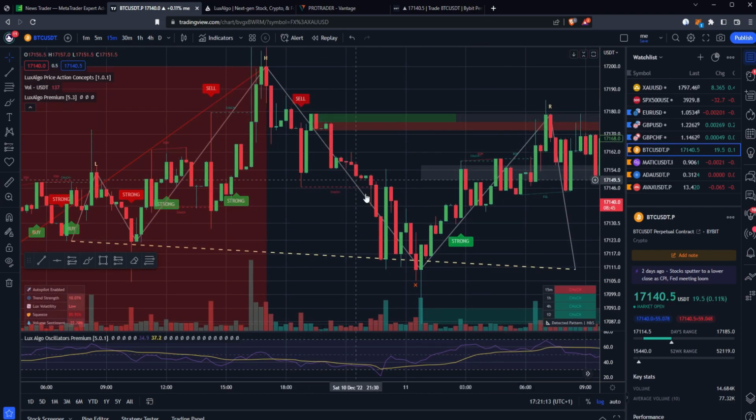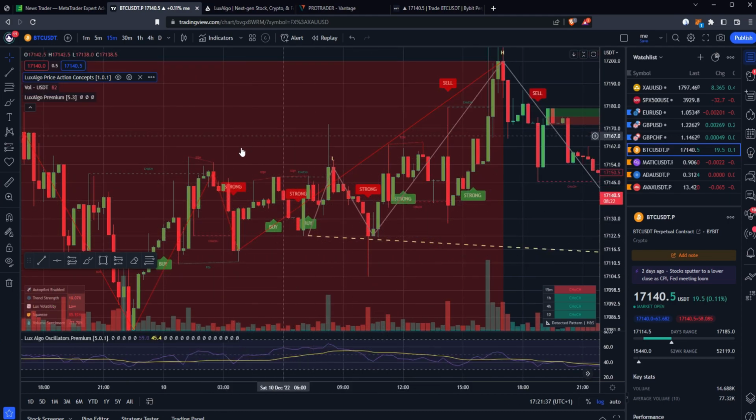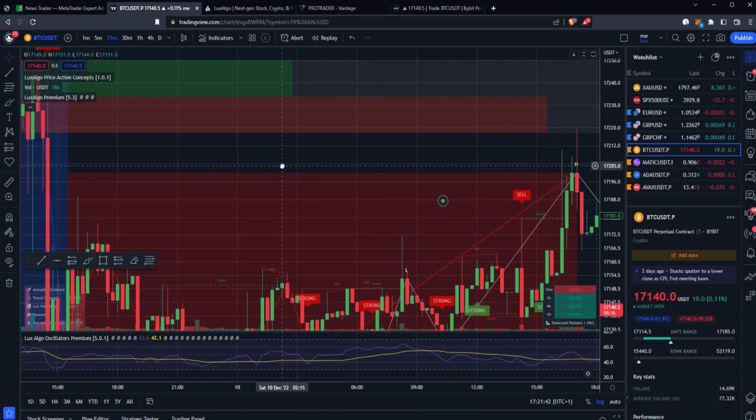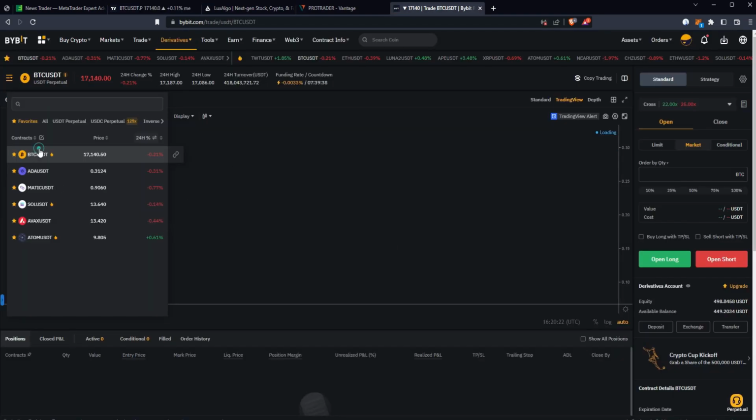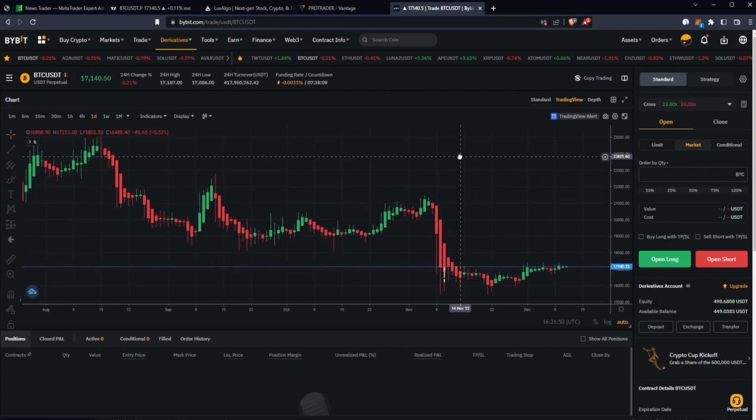So as you can see, this one here would be very nice, even showing the perfect place to leave. This one here would also be quite interesting. This one is not good here. That's why maybe wait for the next candle. Make sure, because the wicks are very strong. This one will be nice, but as you can see, there is a lot of mess in here as well with Bitcoin. So Bitcoin you would obviously use on Bybit or Binance or any crypto exchange.